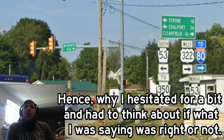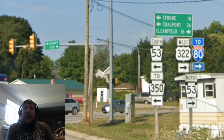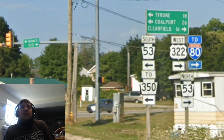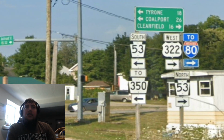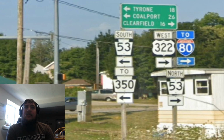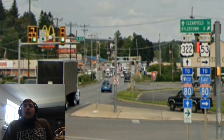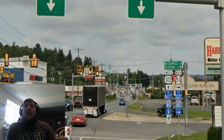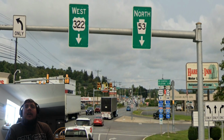And going this way, I think Clearfield absolutely makes sense to sign. Going eastbound, it had State College dominating over it with its huge population of 40,000 people, which is like 13 times bigger than Clearfield or something like that. So Clearfield made no sense to sign eastbound, but westbound, absolutely, I think it makes sense to sign Clearfield, and we'll get into why that is in just a little bit. So, Pennsylvania Route 53 leaves US 322 going north to Kylertown, and we are signed to West Interstate 80 Clearfield, and Pennsylvania Route 53 is to eastbound Interstate 80.